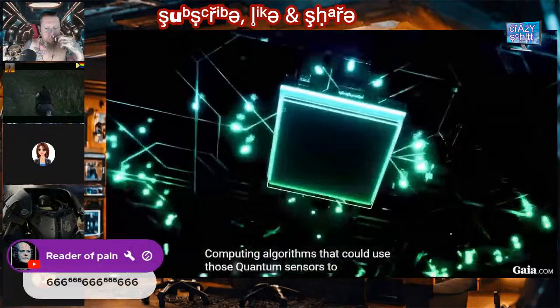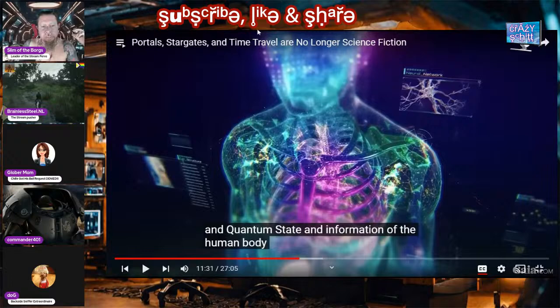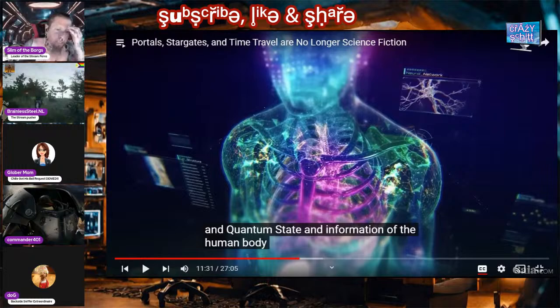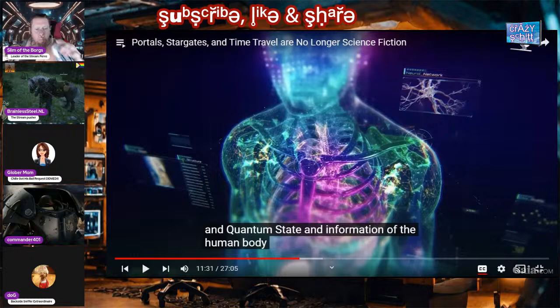So that's impossible. So there we go. This is just bullshit. Well, atomic and quantum transportation of state information of the human body has been shown. In transportation, they have transported an atom from Earth to space. Yeah, but that's a quantum atom. But also, what are quantum sensors? How are you making them? Well, that's exactly it, what is a quantum sensor at the end of the day.